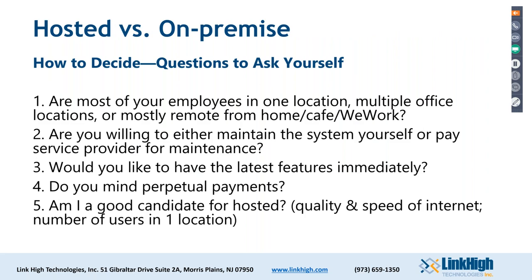And then some questions, and we'll open up. I want to hear people's questions as well. But some questions you want to ask. Number one is probably, are most of your employees in one location, multiple office locations, or mostly remote from home, cafe, WeWork? Number two, are you willing to either maintain the system yourself or pay a service provider for maintenance?